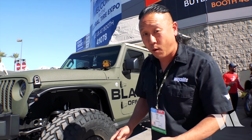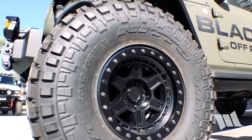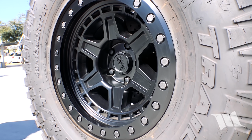So what's cool about the whole Gladiator is that a lot of people would have said in the past that you shouldn't be running larger than factory size tires to go overlanding. What we're seeing more and more of here at SEMA are guys running on 37-inch tires, or in this case, a set of 40-inch Nitto Trail Grapplers. Of course, being that this is a Black Rhino rig, those are the kind of wheels it's running.